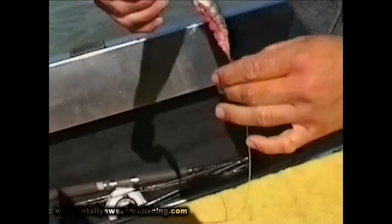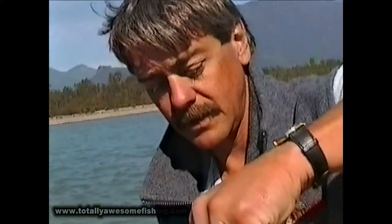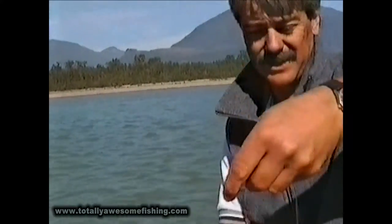And that's pretty tough bait, I imagine. Very tough. It's almost like rubber. And you'll notice the amount of blood. And that's what attracts the sturgeon to the bait.